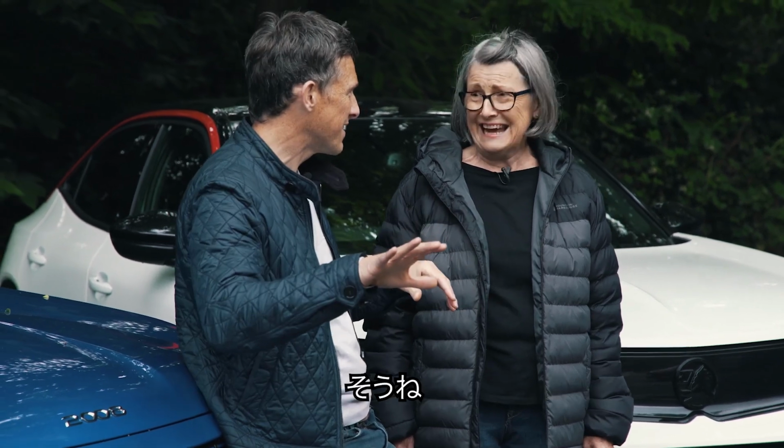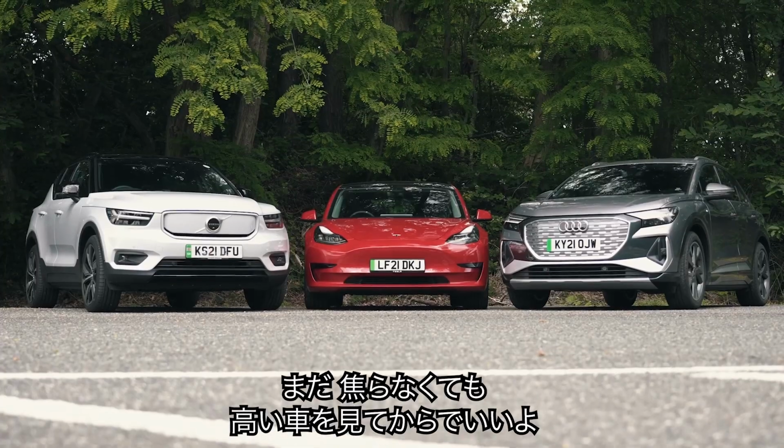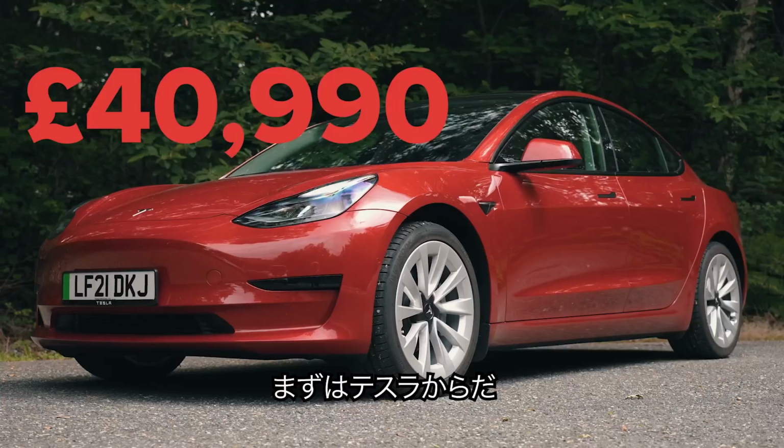You want to reject? Yes. Okay, oh, don't tell us yet, because first we need to check out the more expensive cars. We've had a look around the less expensive cars, so now we're going to move up to the more expensive ones, starting with the Tesla.